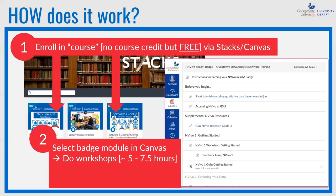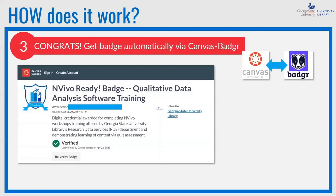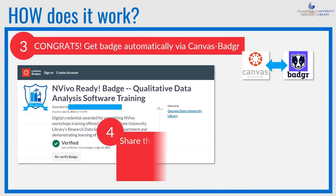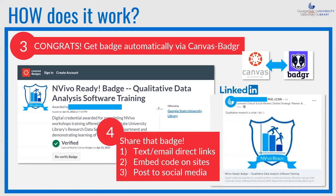Our workshop series are typically 5 to 7.5 hours in total. They then take the module quizzes to demonstrate their learning of the workshop content. The quizzes typically include 10 to 15 multiple choice or true-false questions in total and are automatically scored by Canvas. Earners have unlimited attempts to score the 100% needed for each quiz. Once they score 100% on the final quiz of the module, congrats! They automatically earn the badge, which is distributed by Canvas in connection with the Badger platform. They then can share the badge via texting or emailing direct links, or embedding code on websites, or posting to social media, like this example of a GSU graduate student posting their Invivo Ready badge to LinkedIn.